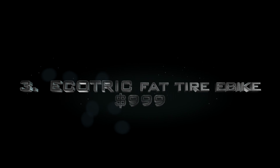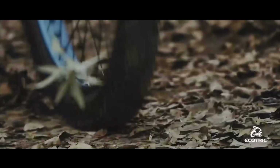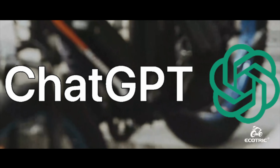Number 3. Ecotric Fat Tire Electric Bike. The Ecotric Fat Tire Electric Bike is perfect for those who love adventure and exploring off-road trails. It features a 500-watt motor, a 36-volt 12-amp-hour removable lithium battery, and can travel up to 23 miles on a single charge. And ChatGPT OpenAI got the range right this time. Will they get it right next time?